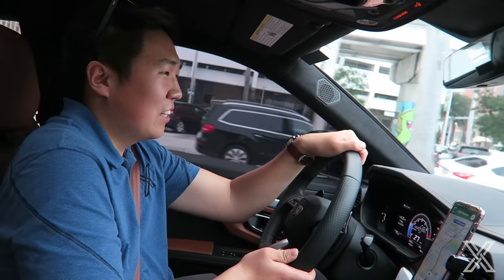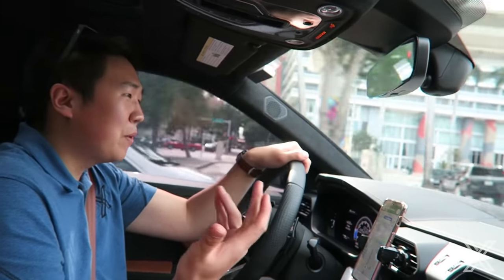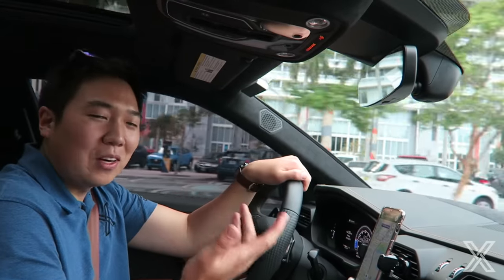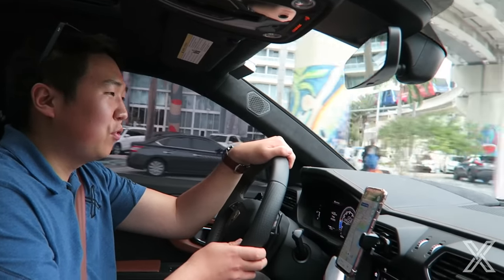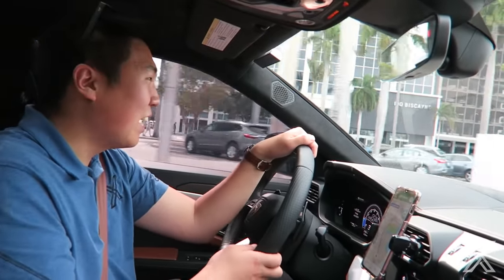And the thing is, the Urus is practical enough where we'd be able to fit all our luggage in the back. If you had a bigger group of people, you could take one of these out instead of a Huracan, which will fit like, I don't know, a tote bag full of clothes, and that's pretty much it in that tiny front trunk.